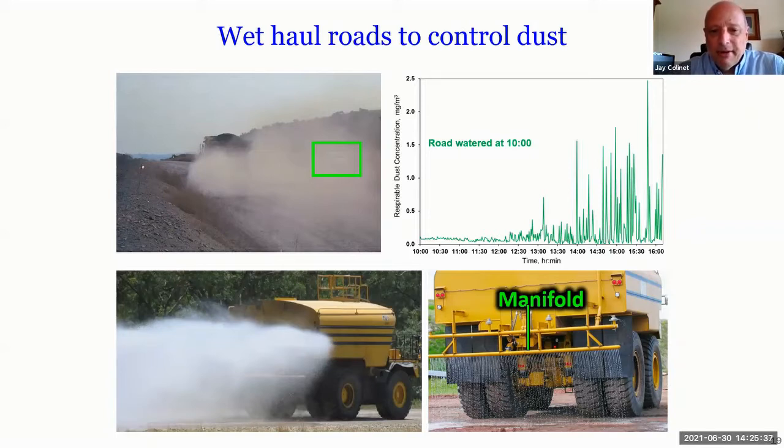The top right graph shows this road that was watered at 10 o'clock. You could see for a couple hours while it was still wet, dust levels were low. But then as the road dried out, dust started to increase as the trucks went by our sampling location. And wetting can be done with dedicated sprays as shown in the photo on the left on the bottom, or a simple manifold that has holes drilled into a pipe as shown on the right.